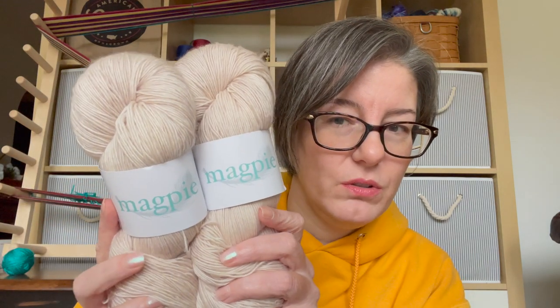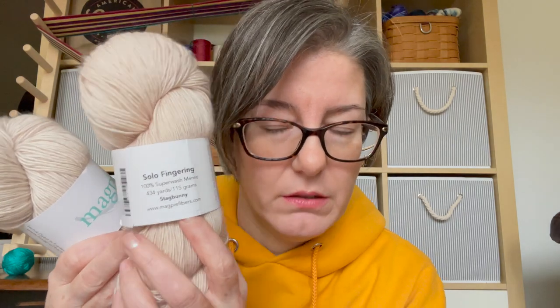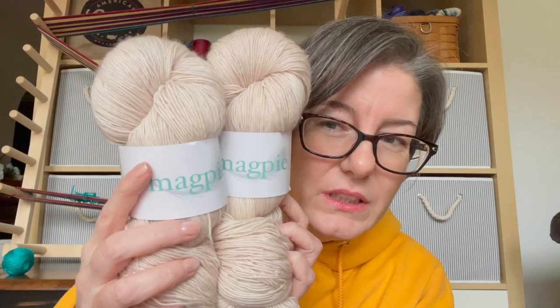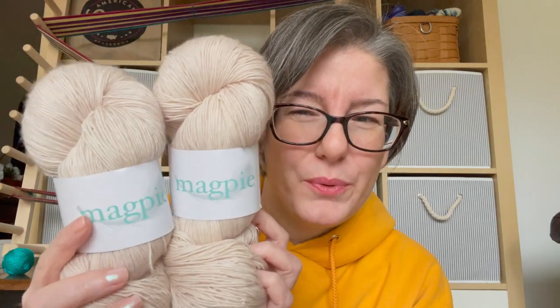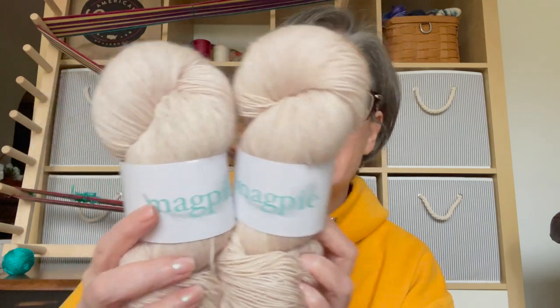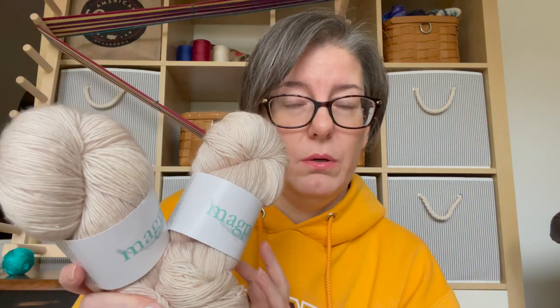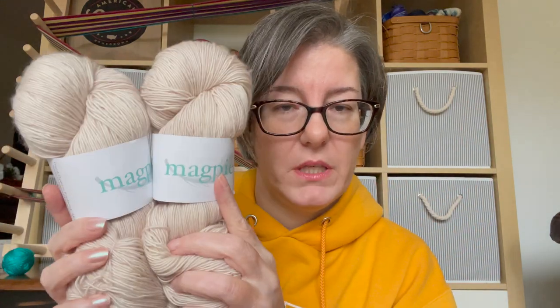This is their solo fingering base. It is 100% superwash merino, the normal 400-something yards for 115 grams. This is the color Stag Bunny, which is a really creamy color, leaning slightly pink, but more on the cream side. I think this will go really well with those minis that I got in Alaska to make some kind of shawl, poncho, scarf, something situation.